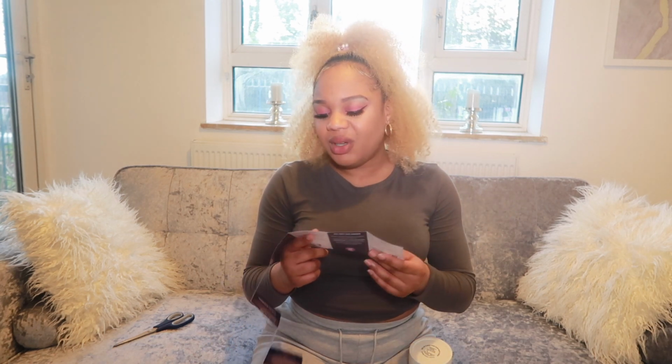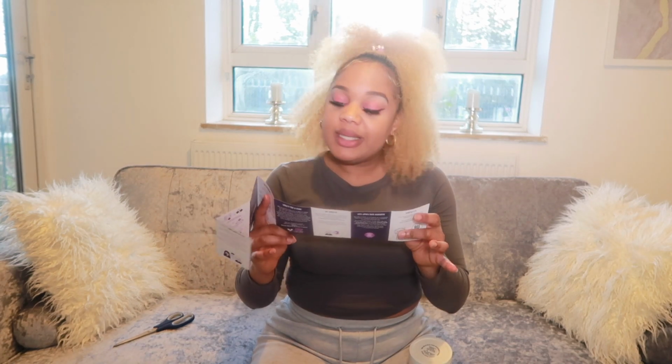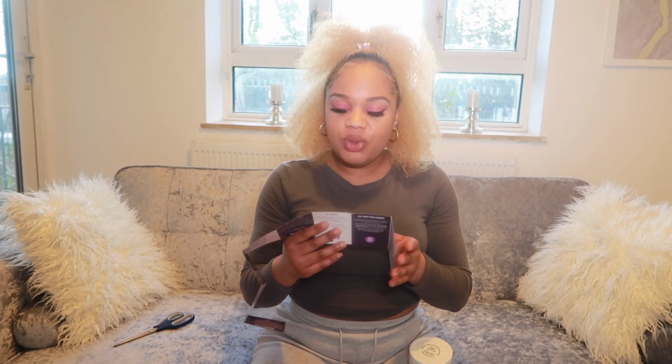Okay, so it says, how does this mask work? Think back to school, purple. Okay, no, I don't really want to be. Okay, so basically it gives you a little bit of information about the color guide and how the colors work to cancel out other colors. Oh, so it is a more than one time thing.